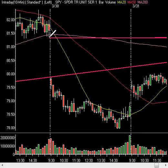That's right about 81.30 to 81.50 on the spiders. That would be a major, major resistance on the upside on the intraday charts.